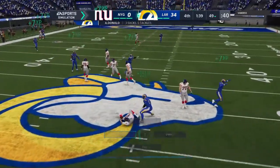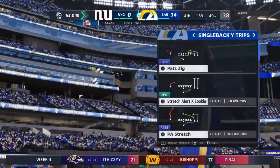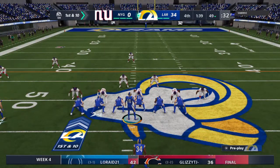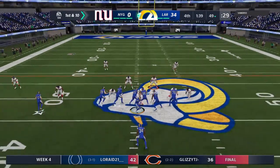Can't find a receiver. He's had a day today. Aaron Donald. Right near midfield. Good Lord. 49-yard line. So good starting field position for him here as they come up 1st and 10. Just shy of midfield at the 49.